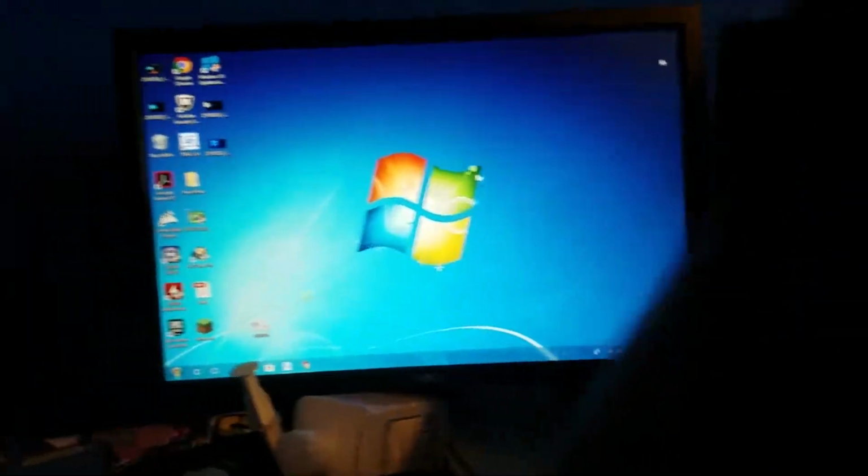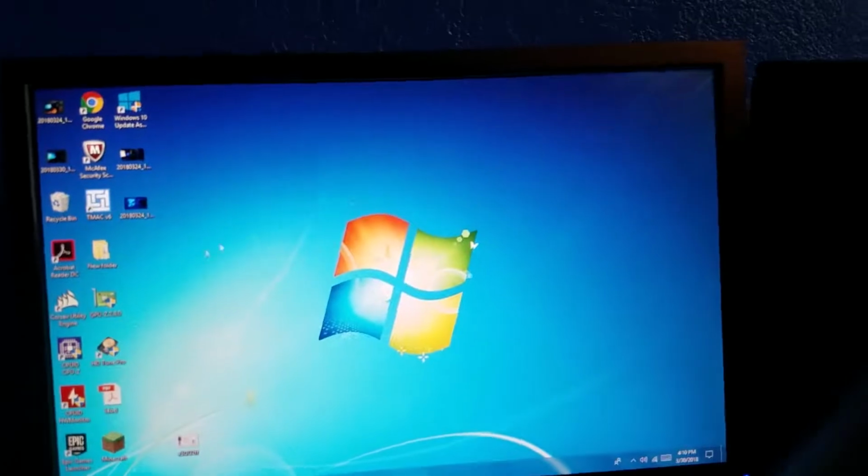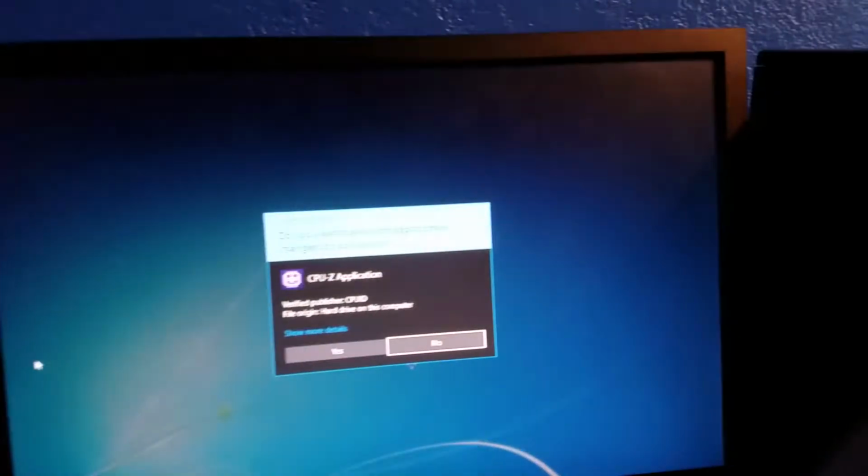So, as I said, the CPU on these machines is a lot better than on the 780, for example, as I will show you here on CPU-Z. Let me just give it a sec.